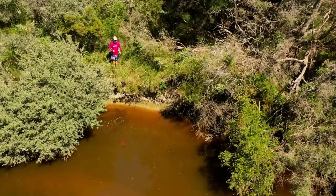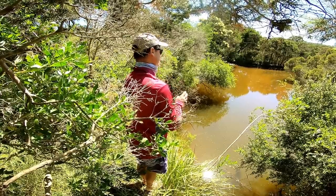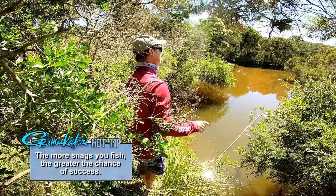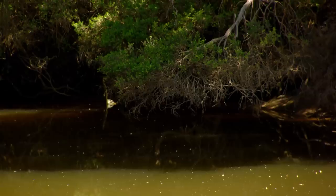So when you're fishing in these shadows, it's very time sensitive. If there's a bream on that snag and he wants to eat, I reckon within 30 seconds, maybe even five, he's gonna eat it. So I'll give it no longer than a minute, then I'll just move to the next snag, because seriously, there's enough snags on this river to keep me going all week.